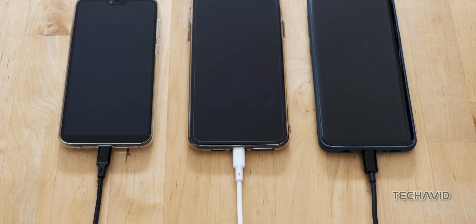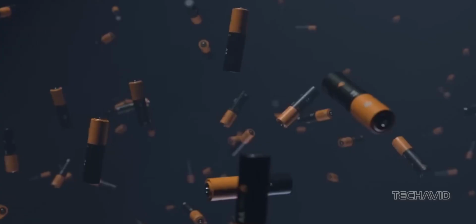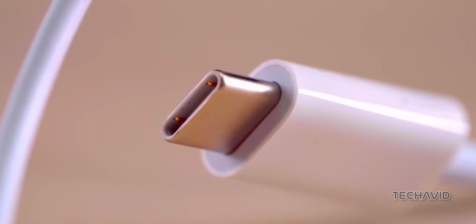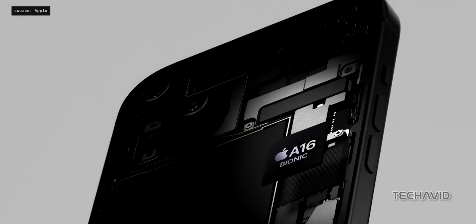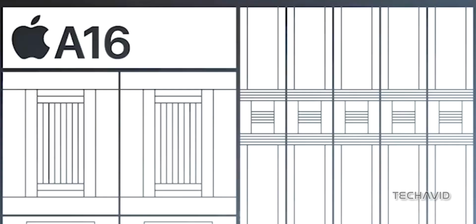Now, let's talk ports. Goodbye Lightning cable. Hello USB-C. With the European Union pushing for standardized chargers, it's a safe bet that the iPhone SE 4 will be joining the USB-C club. For budget-conscious consumers, this means no need to splurge on new chargers. A win-win, right?